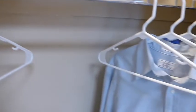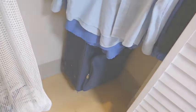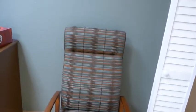I have several shirts hanging up. And back there in the corner is my empty luggage. And from the lighted closet, went over this way. They give you a spare chair, so if you have any company down here, you'll have a place to sit.